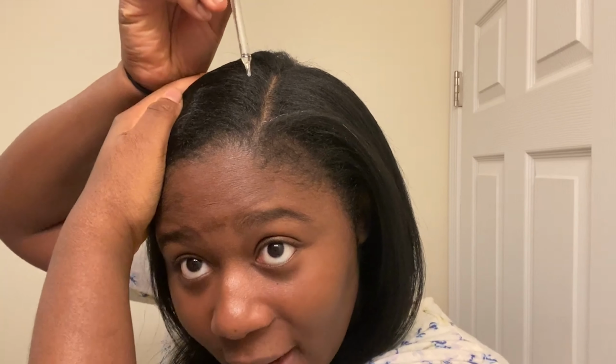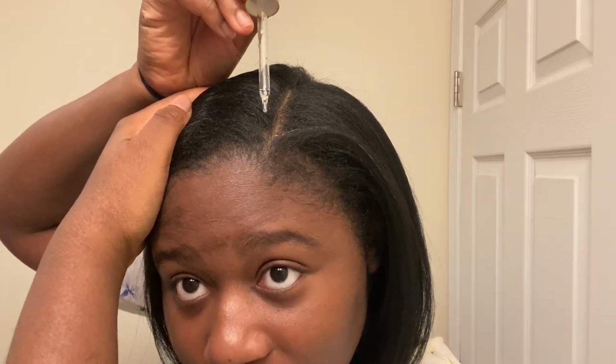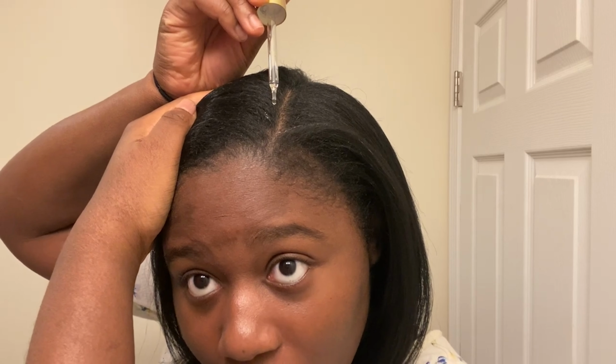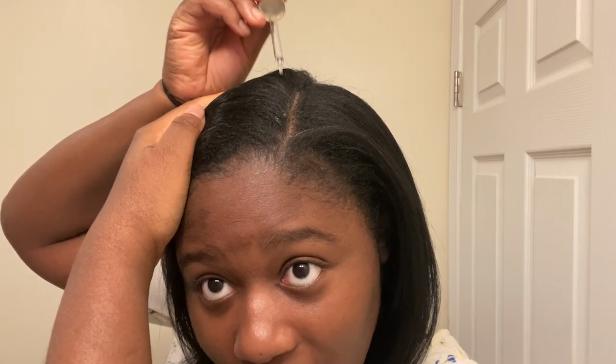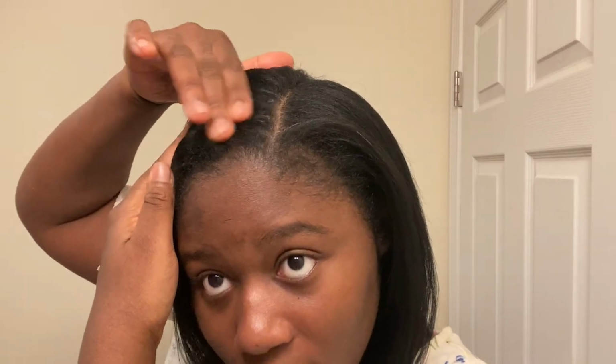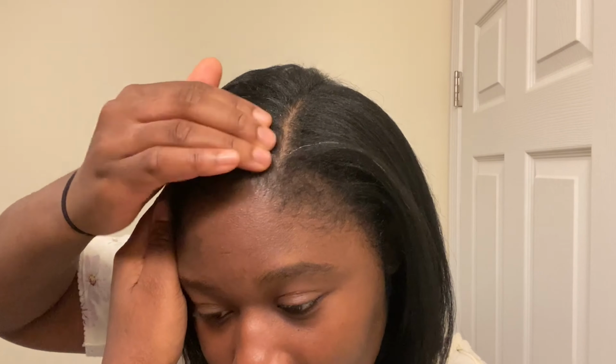You want to take the product and apply it along the sides of your hair. You do not want to apply, you want to apply directly to the new growth, okay? And you want to rub it into your hair. You see that?